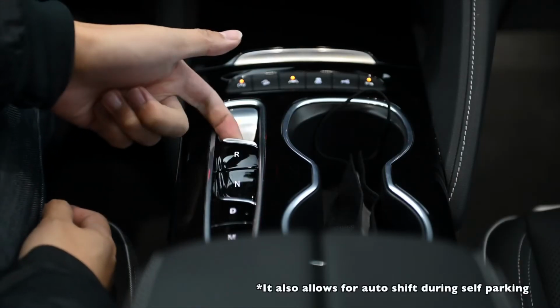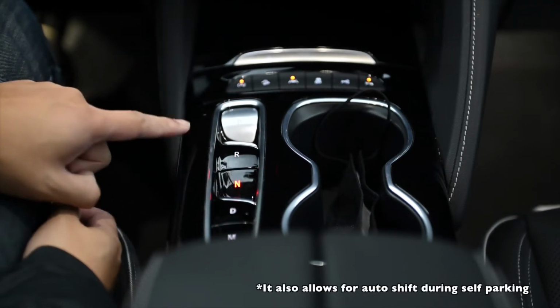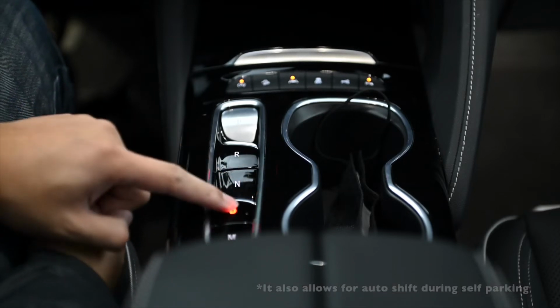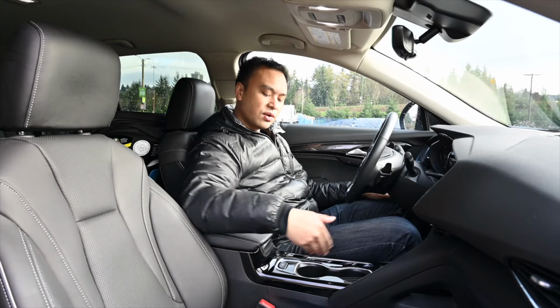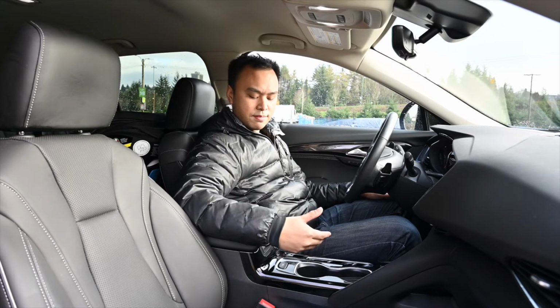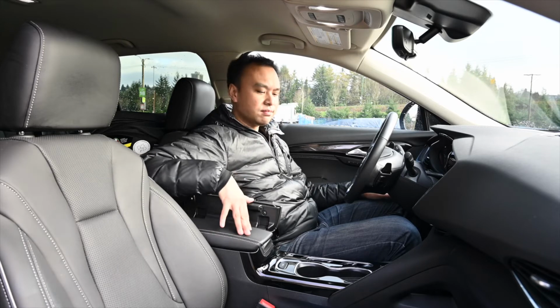This push button shifter, or kind of pull button for drive and reverse, yes, it's not as intuitive as a regular shifter would be, but after a few days, you'll get used to it. And because of these buttons, you also have access to bigger cup holders on the right, which personally, I appreciate a little bit more. And there's a little space here for whatever else you need.